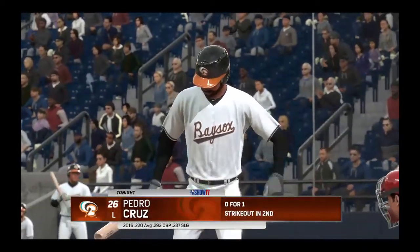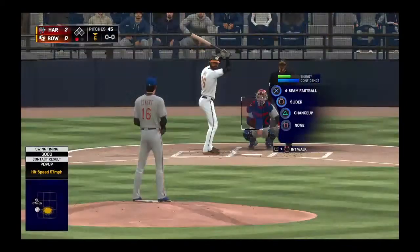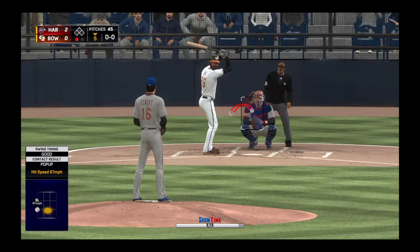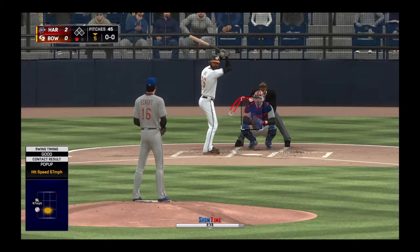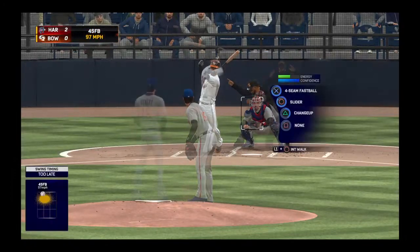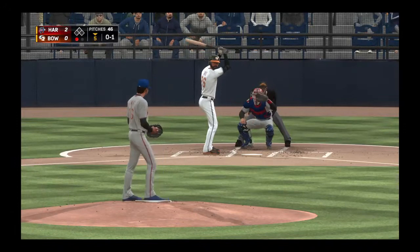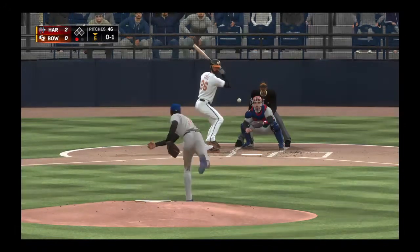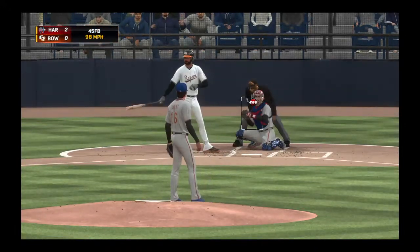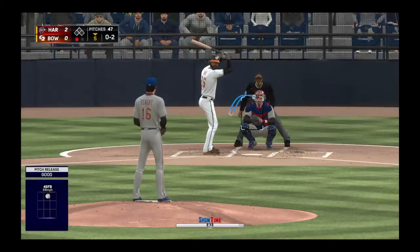Striding in once again, Pedro Cruz. 0 for 1 for him here in this one. Into the windup and the pitch. Late that time for a strike. Probably good he didn't make contact on that one. It's so tough to get around on a fastball up and in. Fastball, and he's quickly in the hole. 0-2. Bases are empty, 1 man out.